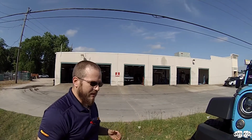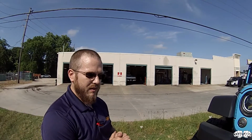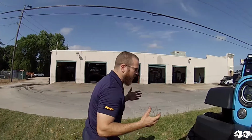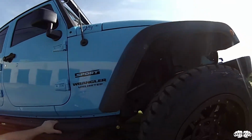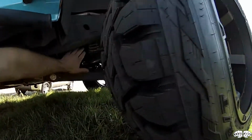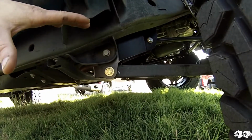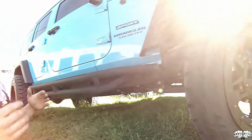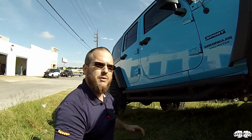So basically, the main thing that makes the Rubicon Express kit ride so well is the geometry correction brackets. If you come over here, I can show you what they do. These brackets right here drop your factory control arms back to the factory geometry, so you get your good caster angle, and everything drives where it gets the most stability.